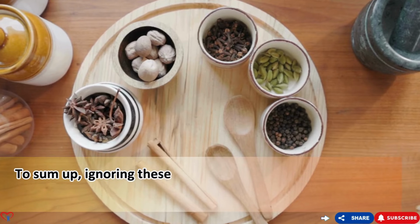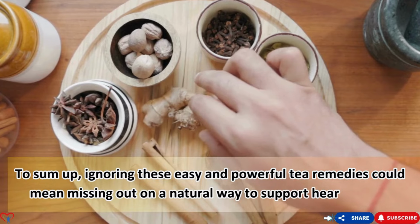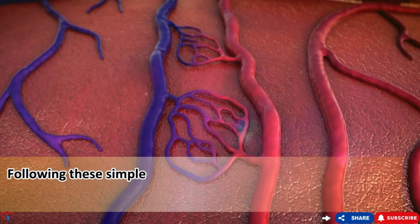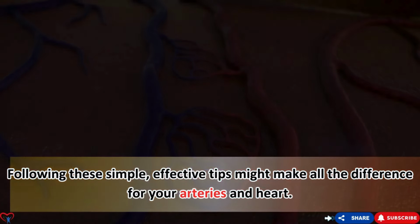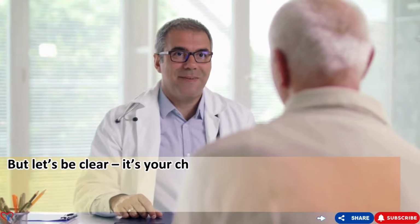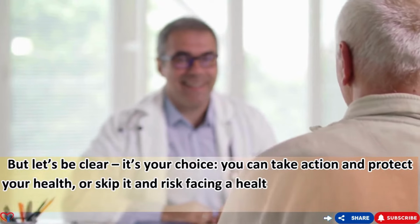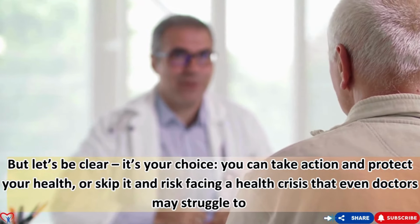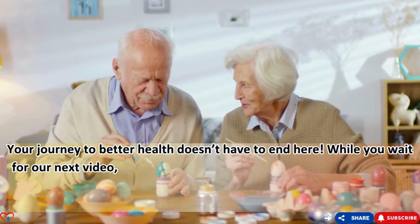To sum up, ignoring these easy and powerful tea remedies could mean missing out on a natural way to support heart health. Following these simple, effective tips might make all the difference for your arteries and heart. But let's be clear, it's your choice. You can take action and protect your health, or skip it and risk facing a health crisis that even doctors may struggle to fix.